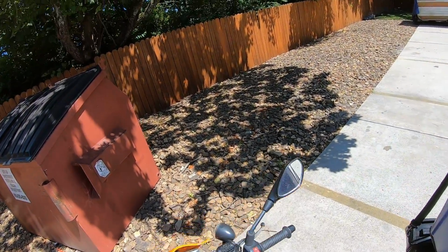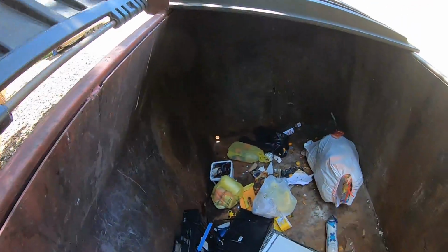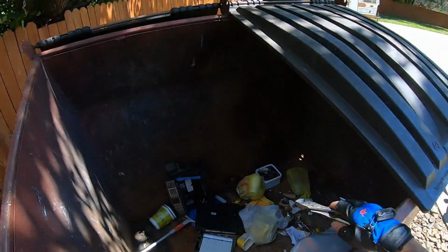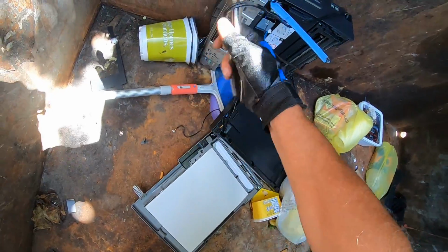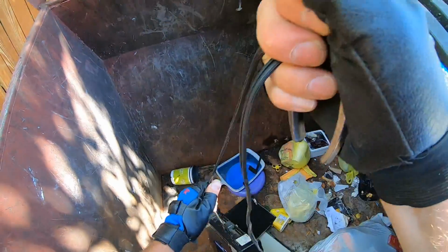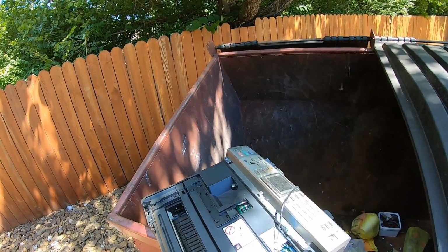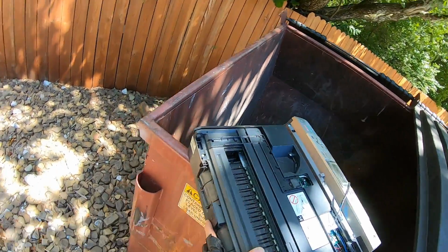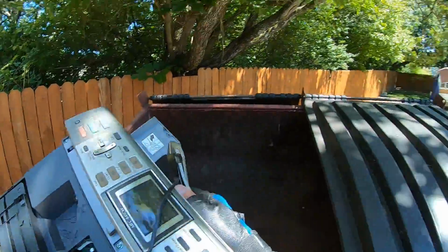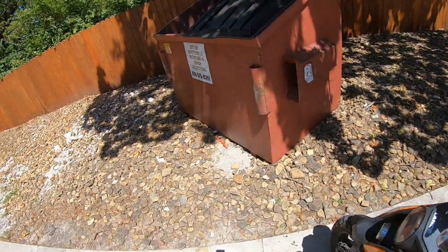Another printer. See, I almost wish those first printers would have been like this one, so I could just not have to worry about it. Hey, there's a swimming pool net in there too. That's not a printer. What is that thing? That's an odd one there. It's an old one. Shoot, that's heavy. It's got metal in it. Yeah, the new ones are just plastic and glass and stuff.